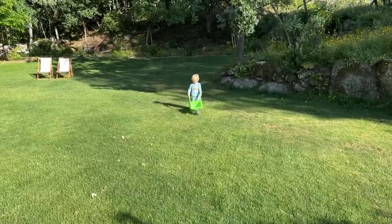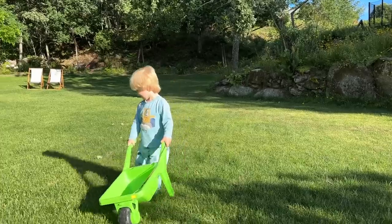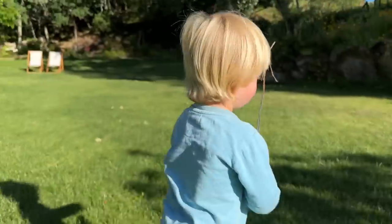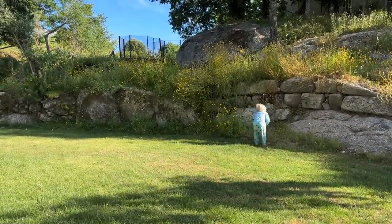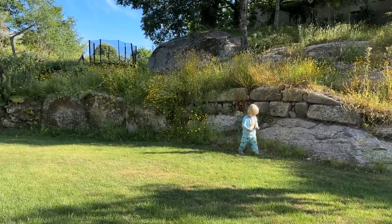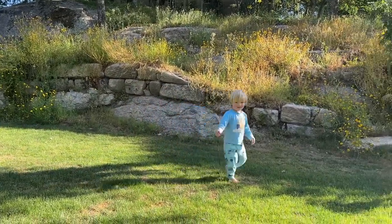Crusoe's just arrived. Brilliant. Hello, buddy. What are you doing? I thought you were having your breakfast. Are you busy? Yeah. Who's coming over later? Trixie. Trixie's coming over later. Yes, she is, isn't she? That'll be fun, won't it?